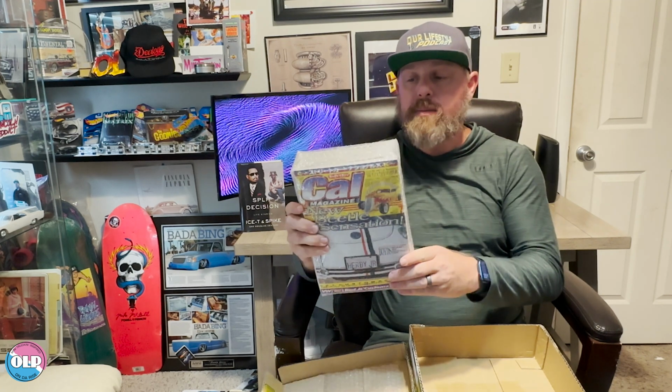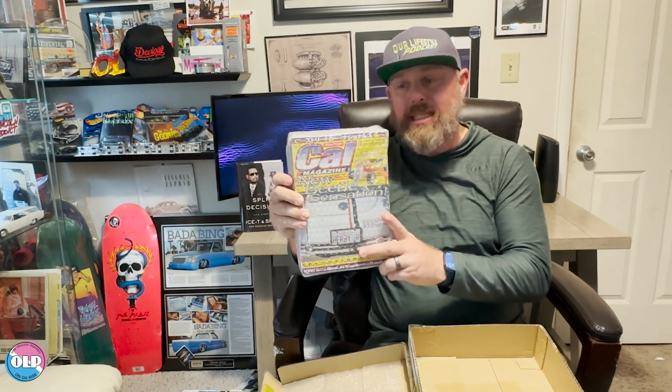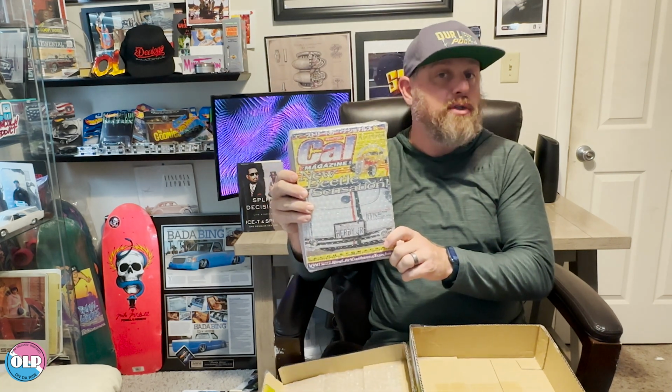But basically, for those that don't know, this magazine is called CAL, C-A-L, and I assume it's short for California. It kind of has a California vibe to it, and it's called CAL Magazine. And these, again, are very coveted. They're very hard to find, some of the early issues. And I have 1, 2, 3, 4, 5, 6, 7, 8, 9, 10, 11, 12 issues, including April of 2000.